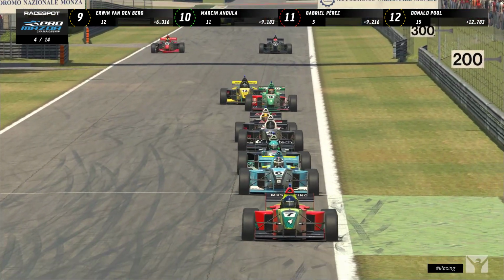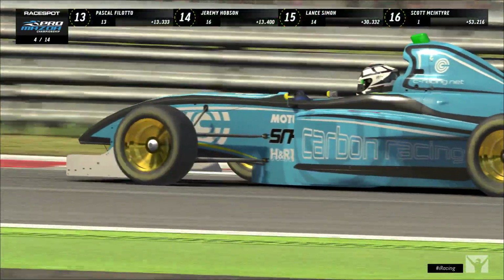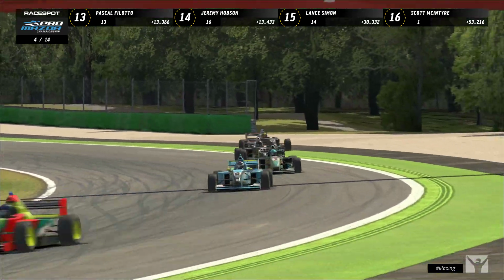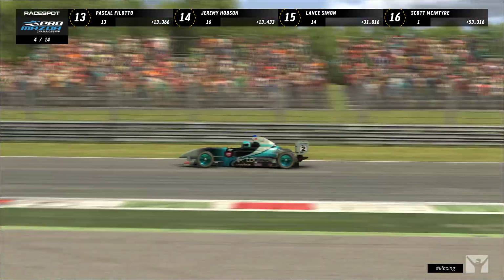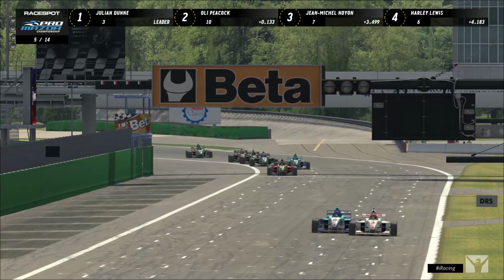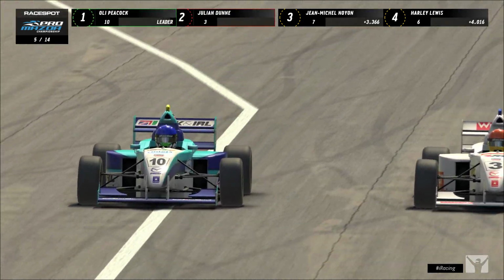John Michael Nguyen, as a result of that incident, gets easily promoted into 3rd. Harley Lewis closely following in 4th with Christoph Habineau. He's in this fight as well as Andre Cini. So all those drivers getting 2 spots each as a result of the incident last trip around the racetrack at the first chicane. Here comes the 10 of Ollie Peacock now to start lap 5.